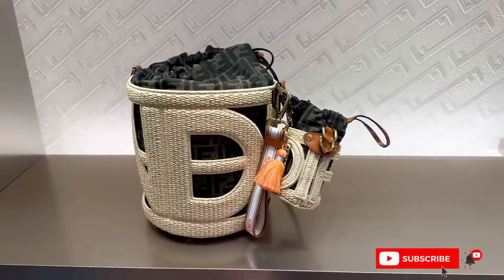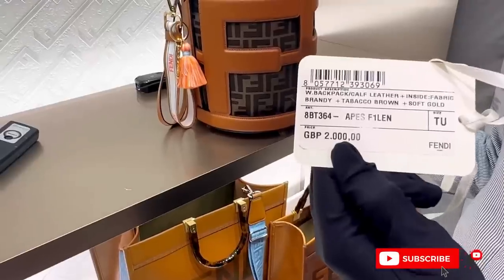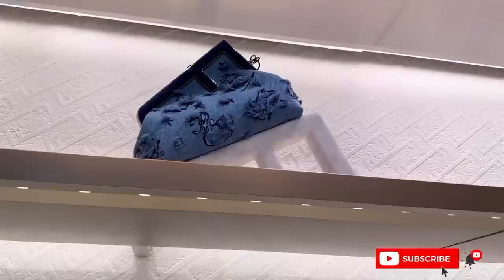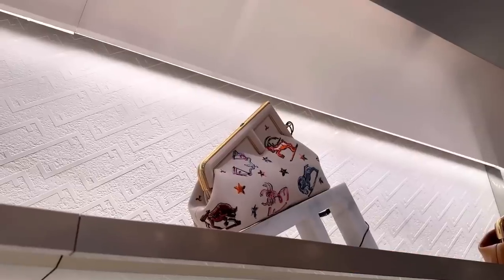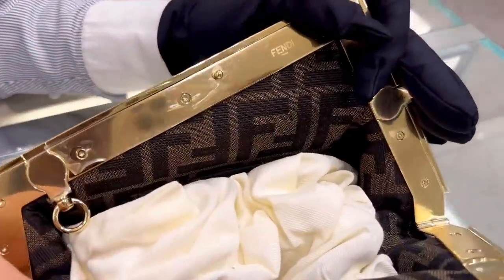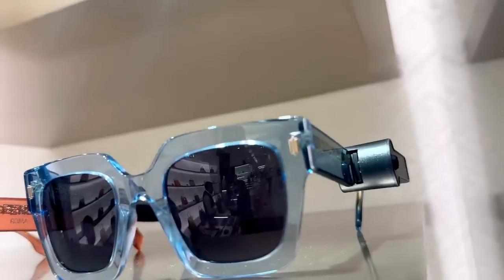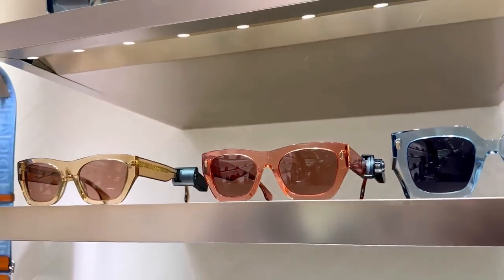So these are a few bags they also had there in Selfridges in Fendi, this one as well. The price is 2000. And look at this denim Fendi first. Ooh, I like that one. She's beautiful. So both of them retail for £3,300. Love them. And these are the glasses I came across as well.